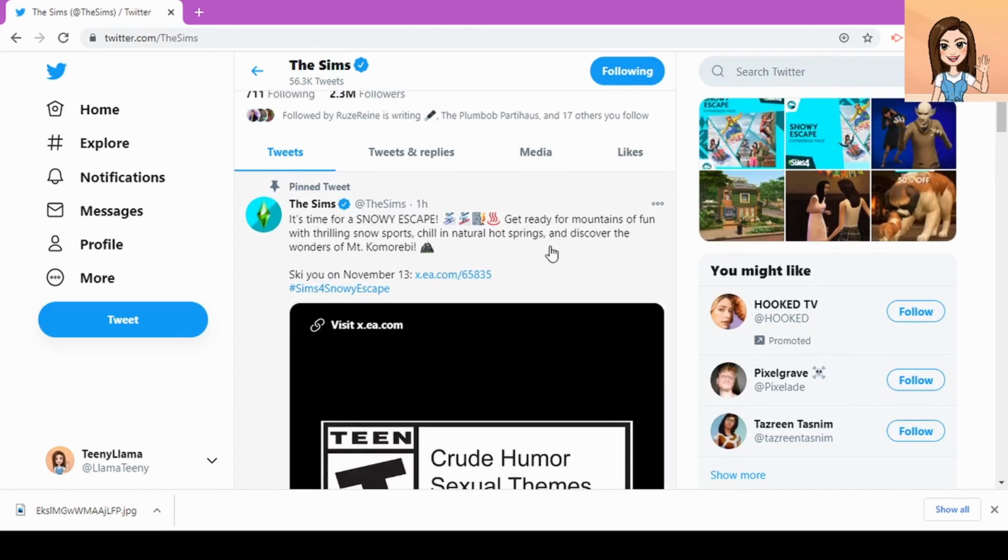And here it says, it's time for a snowy escape. Get ready for mountains of fun with thrilling snow sports, chill in natural hot springs, and discover the wonders of Mount Komorebi. I hope I'm pronouncing that right. So from what I'm just seeing here, this looks very exciting. We have snow sports. We already know we have skiing and snowboarding. It looks like we're getting some hot springs, and there is a new mountain called Mount Komorebi. I honestly hope I'm pronouncing that right. If I'm not, I am really sorry.